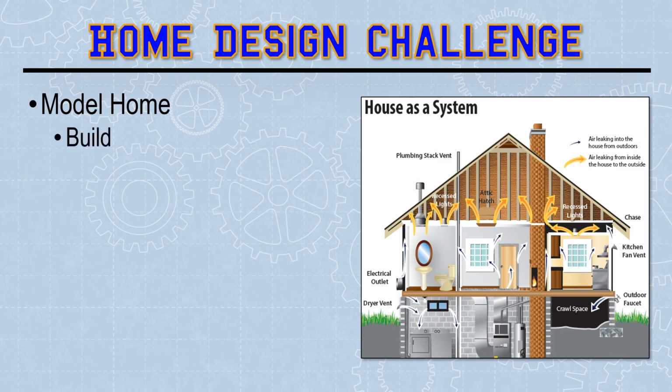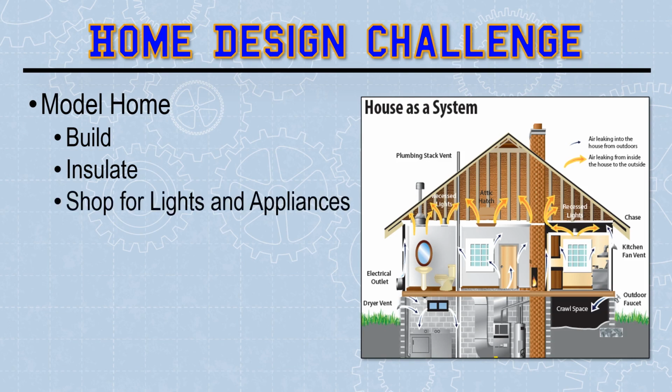You'll have to follow some building codes. This includes the way the doors and windows are designed. Your house will have to be insulated. You'll have to design the home so it has a solid and impermeable building envelope. You're going to have the opportunity to shop for lights and appliances, picking out lights and appliances that might benefit the environment and your pocket. And then you're going to get the chance to decorate your own home.